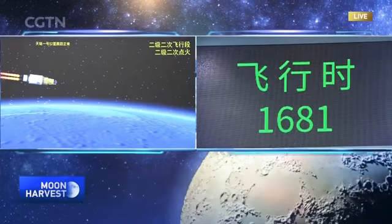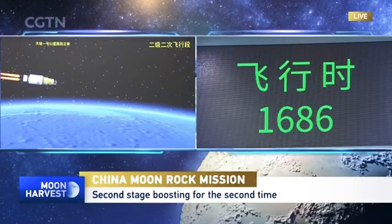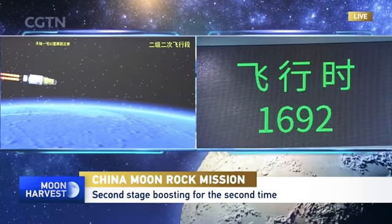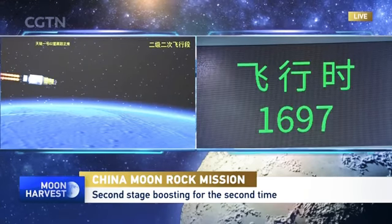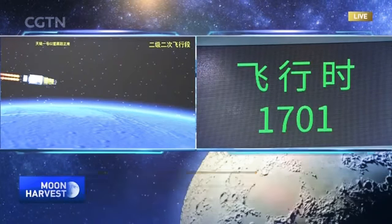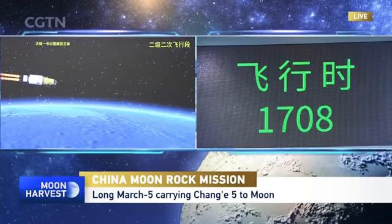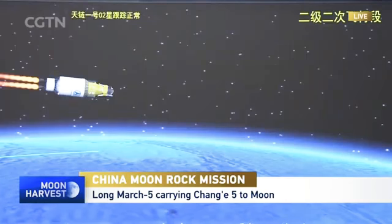We're hearing that the second ignition is taking place as we speak. Now 1,600 seconds into the flight, almost 1,700, the second ignition has happened. So this second ignition of the rocket will accelerate the spacecraft from the speed of 7.8 kilometers per second to about 11 kilometers per second. So that will be the Earth-Moon transfer orbit, which will be a very high elliptical orbit.